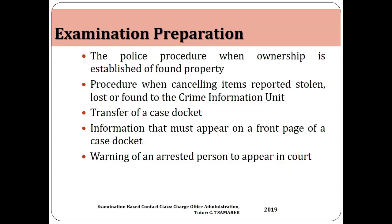Information that appears on the front page of a docket. The complainant, the CR numbers, the stations, all that information, you need to know them.